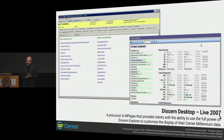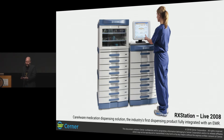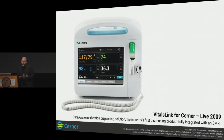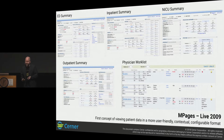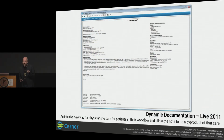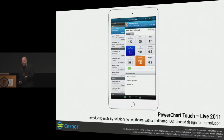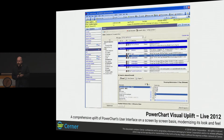Discern Desktop, 2007, another leap forward in user experience, allowing clinicians to access the data quicker and more easily. Continuing the concept of hardware and creating our own hardware. More integration with solutions. Encode, starting in 2009, to tackle the concept of patient billing and codes. MPages, 2009, a continuation of that user experience. Linking up devices in every department, tackling the problem of dynamic documentation for end users, mobility in 2011. The list goes on and on.